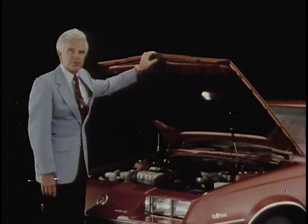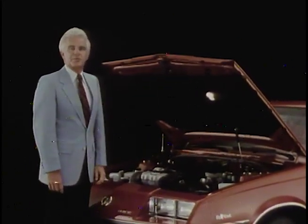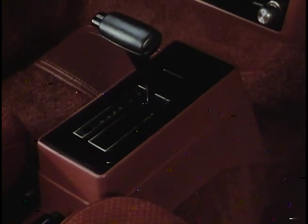Fuel injection measures the air-fuel mixture precisely, helps in cold weather starting, and helps provide quick response and excellent fuel economy. The standard transmission on the Custom and Limited is a 4-speed manual. On the T-Type, it's a 5-speed manual with overdrive, and there's an optional automatic if you'd rather have that.